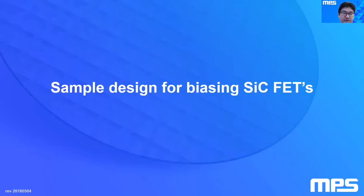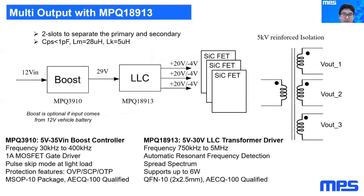So here I'll show a design example for the isolated power supply biasing silicon carbide FETs. Here's a block diagram. Assuming the input voltage is coming from a 12-volt vehicle battery, then it will go through a boost stage to 29 volts. Then this regulated 29 volts will go through our LLC converter to generate the plus 20 volts and minus 4 volts.